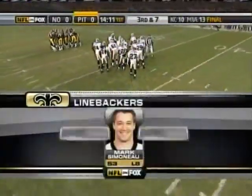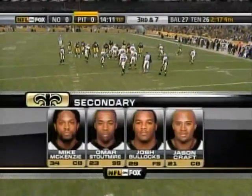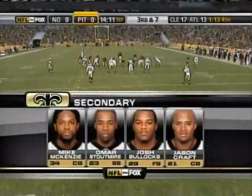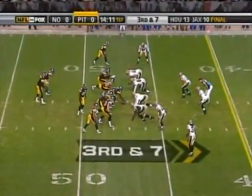And I think one of the surprises, Troy, has been the play of this linebacking corps, Fujita, Simoneau, and Shanley. It's a group of linebackers that joined this team right before the season began, and I agree with you, Joe. They run very well. Not an overly talented group, but they make up for that with effort. 3rd down and 7.